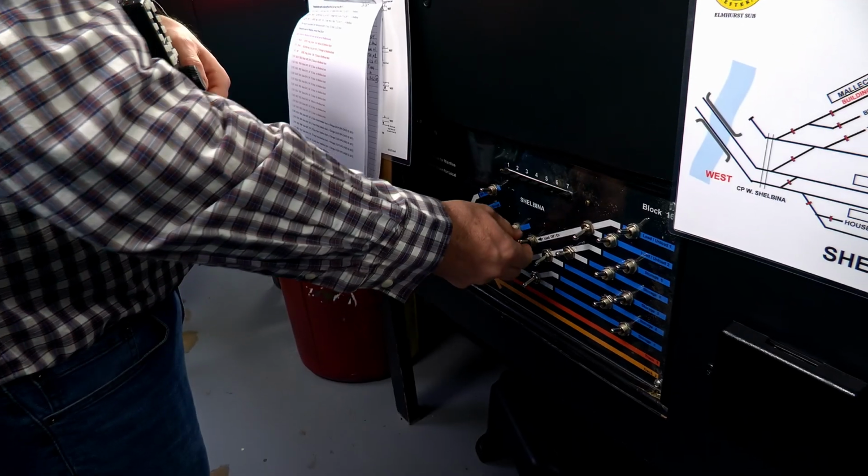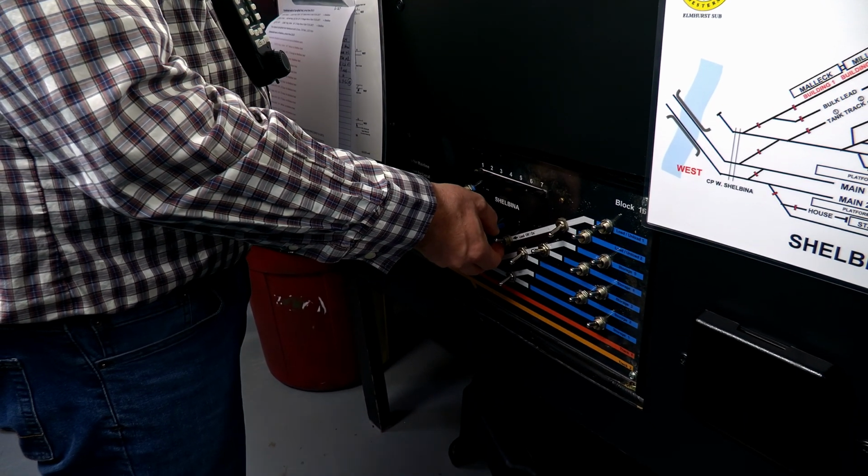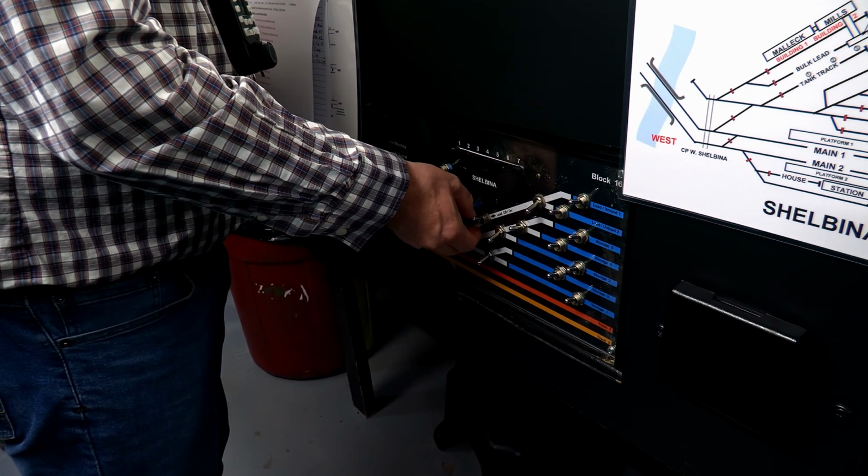A big reason people are attracted to the hobby is the social aspect of working as a team by performing their individual tasks to complete the group project.